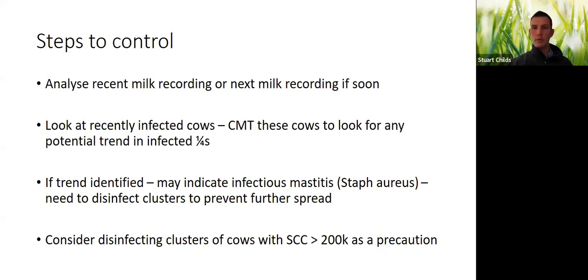However, what we're looking for when we're doing this CMT test, I suppose, is to see, is there a constant trend in terms of quarters that are showing up? These may be cows that do not have mastitis at all, but just have high cell count. So are you getting back rights? Are you getting back lefts? Are you getting front lefts? Are you getting front rights?